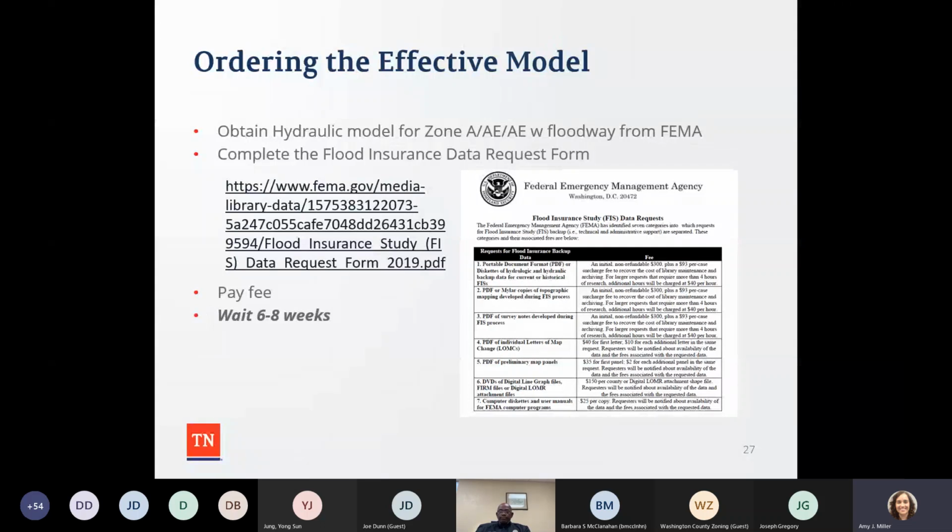So I think I'm going to turn it over to Yang. You guys can listen to him and Mike. Quick, Amy. Yeah. There was one question from Maria. She was asking if there is a map or listing to show areas of proposed changes.